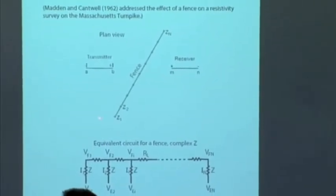And so this electrode here is at a different potential than that electrode there. And lo and behold, the current wants to flow along the fence. And as it does that, it flows through the grounds, and you get a phase shift at each of these grounds. You get a secondary field superimposed upon the primary, and you get these phase shifts.